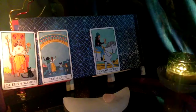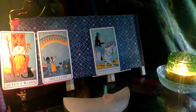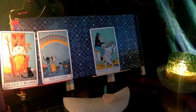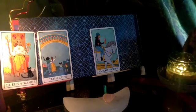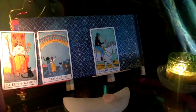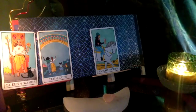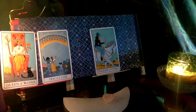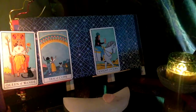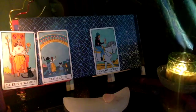The Ten of Cups is one of the most positive cards of the whole tarot deck. It symbolizes joy, happiness. The only other card I can think of that is this happy and joyous is probably the Sun card. But this kind of represents more, you see the happy family there, so it's more related to relationships. The Cups suit is the water suit, so that deals with emotion. So family, relationships, emotions, very positive and happy things coming through.